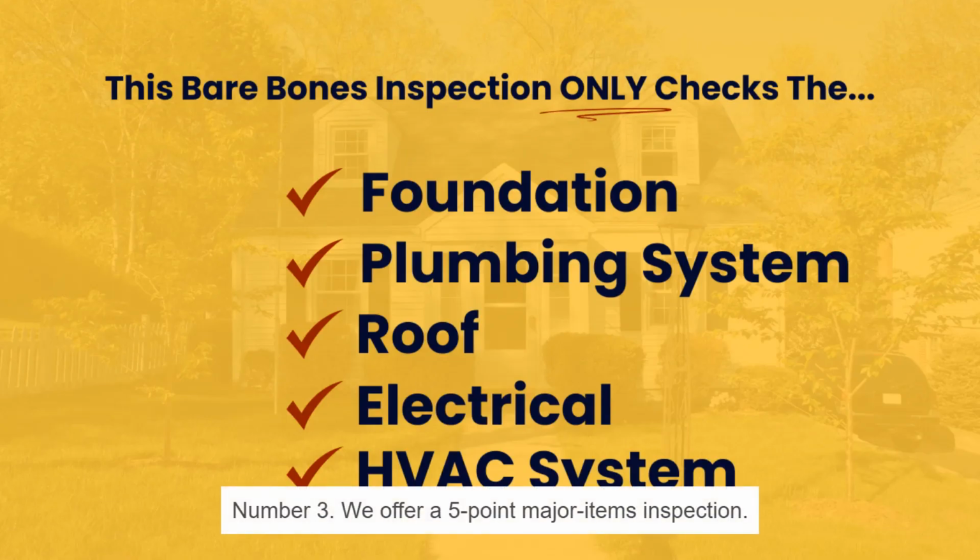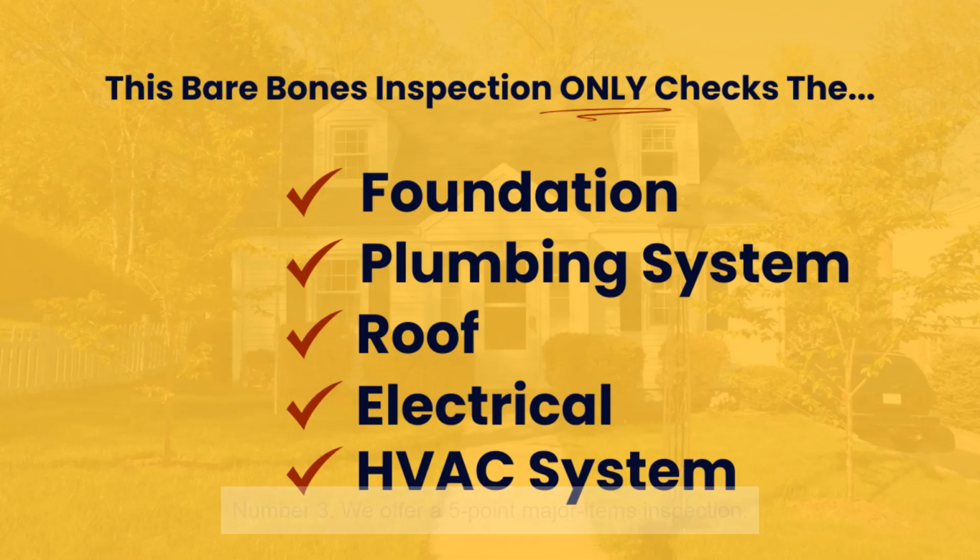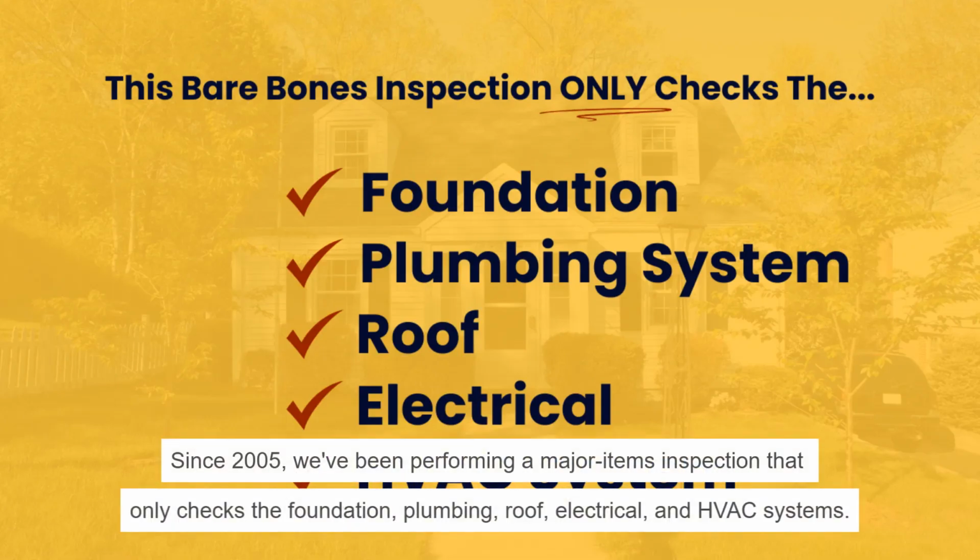Number 3. We offer a 5-point major items inspection. Since 2005, we've been performing a major items inspection that only checks the foundation, plumbing, roof, electrical, and HVAC systems.